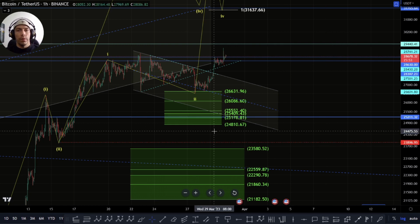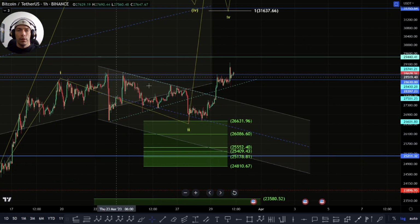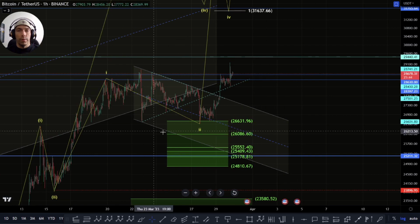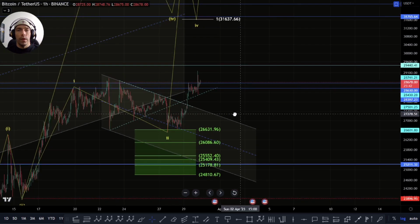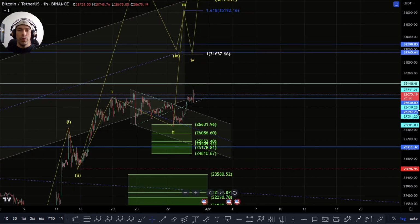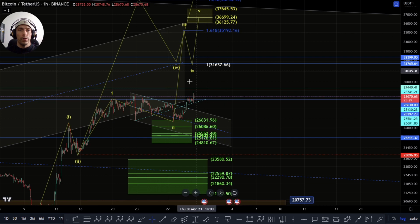So we've had this nice move up here and we were talking about a couple of things yesterday. I am still not convinced by this. I am still worried that this whole move potentially could still be a flat correction, where we actually still need one more leg to the downside. We're going to go over that. But by all means, it is possible that we could have this as a 1-2 and start to progress up here for this higher target area towards this 35,192.